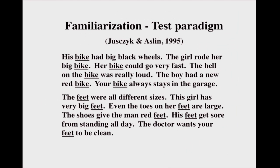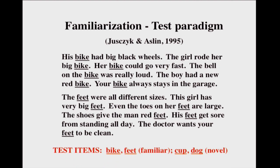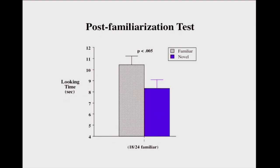Peter and I then, these studies were going on simultaneously, were interested in how infants recognize a word when it's embedded in fluent speech, given that they can discriminate between different speech sounds. So we created these sort of dumb little sentences in which there was a common word in each one, and then we tested at the end on isolated versions of those words. So just the word bike or just the word feet, compared to two other words that they had not been exposed to in that prior 3 or 4 minutes of exposure. What we found is that they showed a reliable preference for listening to the isolated word that had been embedded in those fluent sentences just a few minutes earlier.